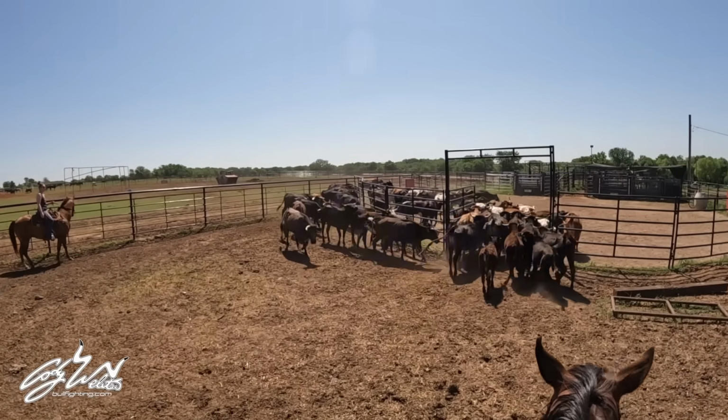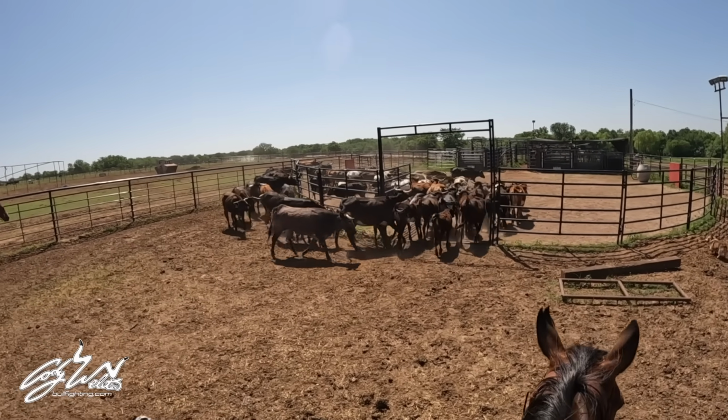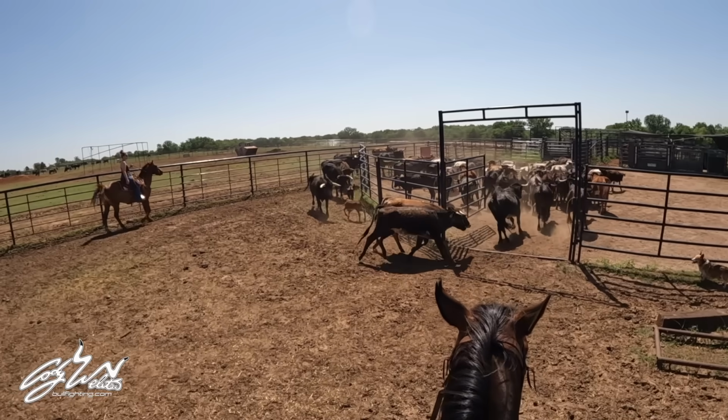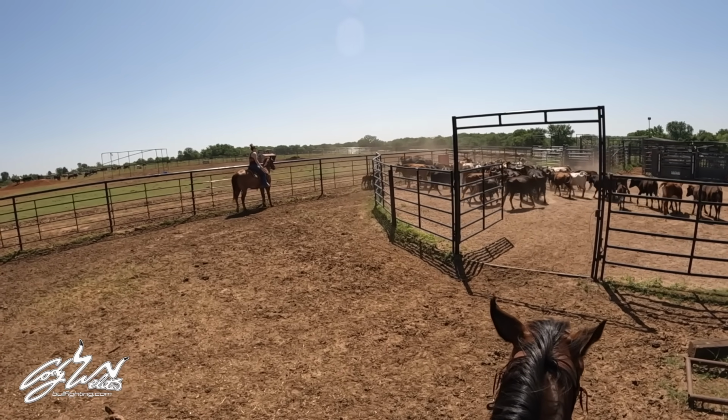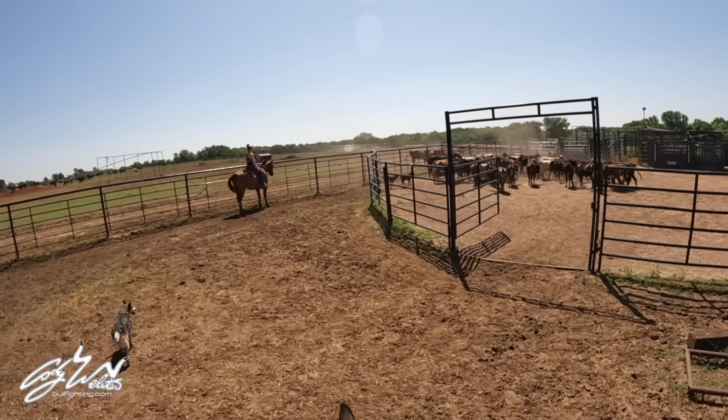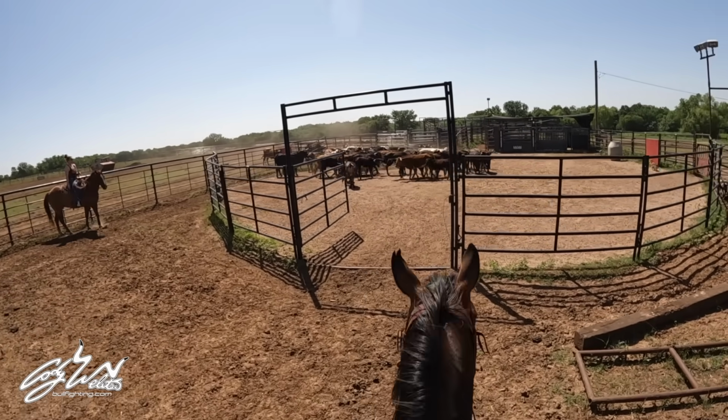Drop horn is that black bull. A5. I'll let them babies hook you now. Yeah, there they go, right through the fence. Perfect.